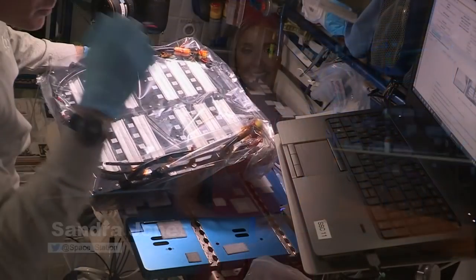Welcome to Space to Ground. I'm Sandra Jones. This week, a new space plant growth experiment was kicked off, water bears were brought out of hibernation, and we're getting closer to the upcoming launch of the largest module to the space station yet.